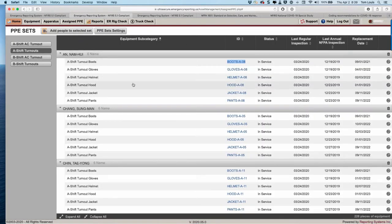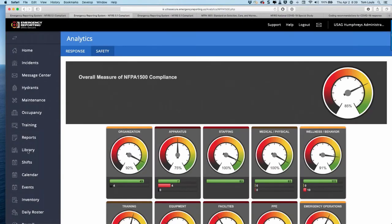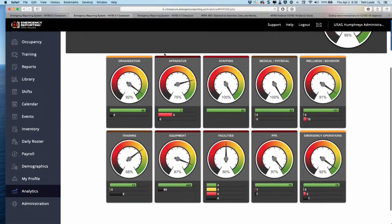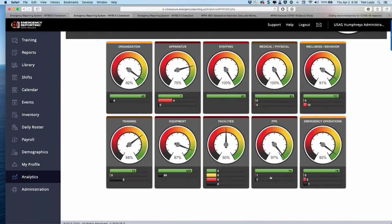Okay. Now, where does this come into play in safety analytics? So right here, if I go to analytics, we've got the 11 gauges of the pump panel, compound gauge, 10 other gauges. So here under PPE, I can see at a glance that I have one person in the black. If I have somebody in the black, they probably ought not to be fighting fire. And so what's going on here? Their PPE is either out of service, past its replacement date, or doesn't have a complete ensemble. Who is it? Mr. Pock.